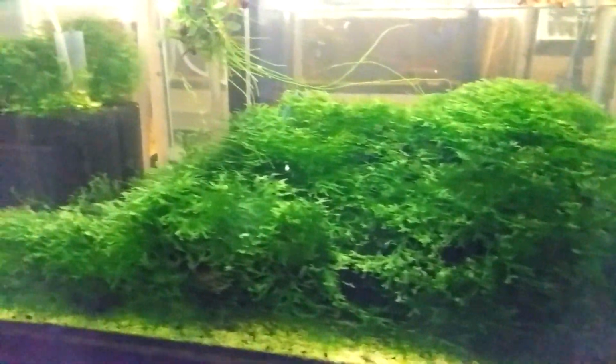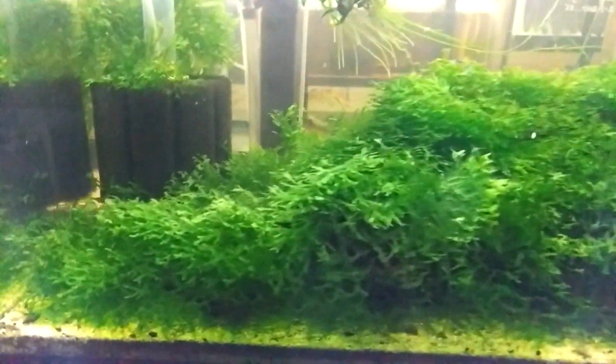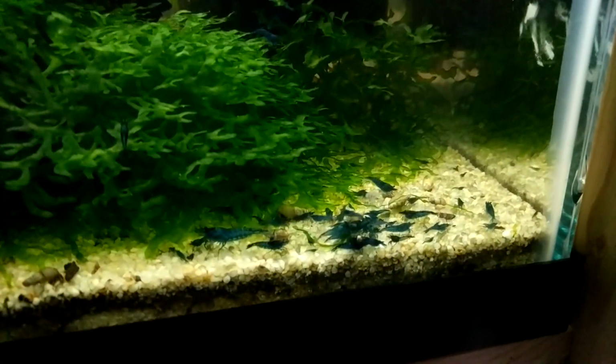So yeah, hiding places, surface area. I always preach it. Keep moss in your tanks. Subwasser tang is also a great option. We have subwasser tang in pretty much all of our tanks right now, just because it grows so well for us. So we just keep propagating it and spreading it and growing more of it, and it seems to be doing really, really well. So subwasser tang is definitely our favorite right now. Java moss, you can't beat Java moss.